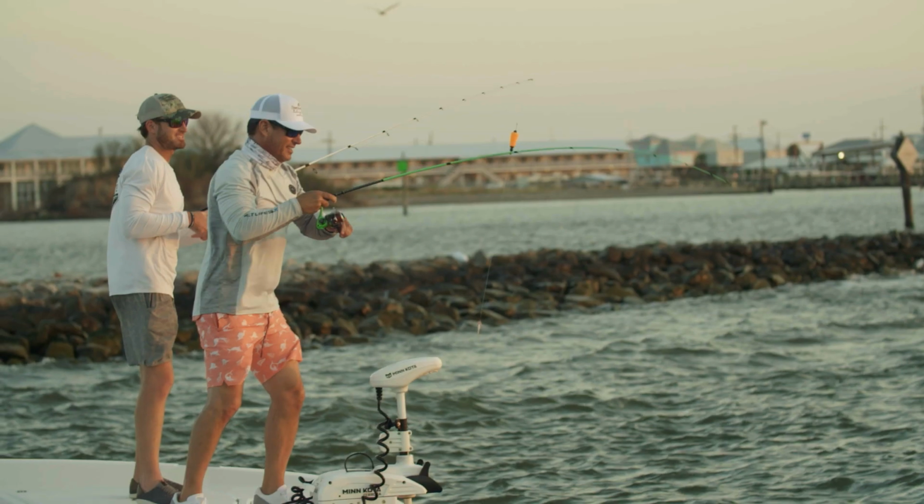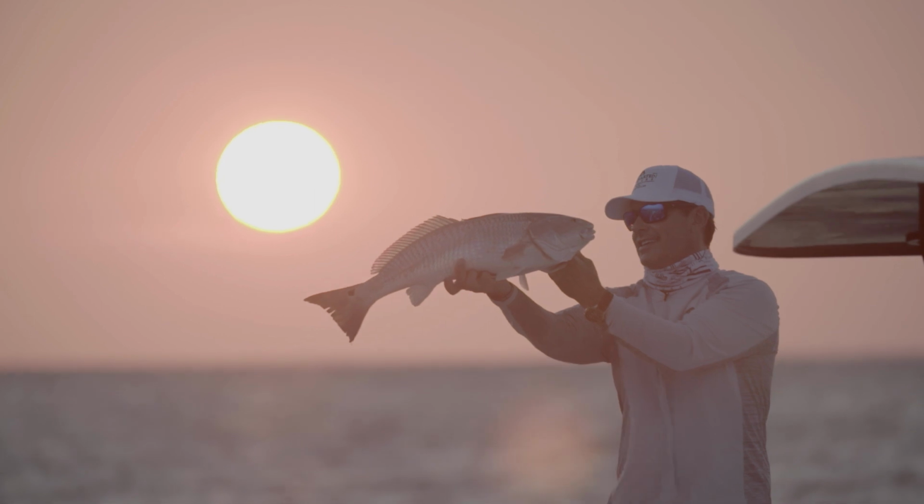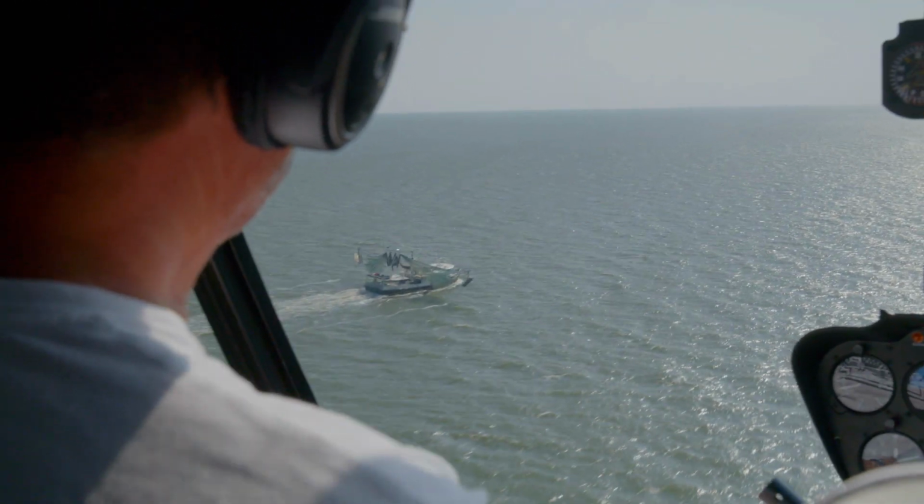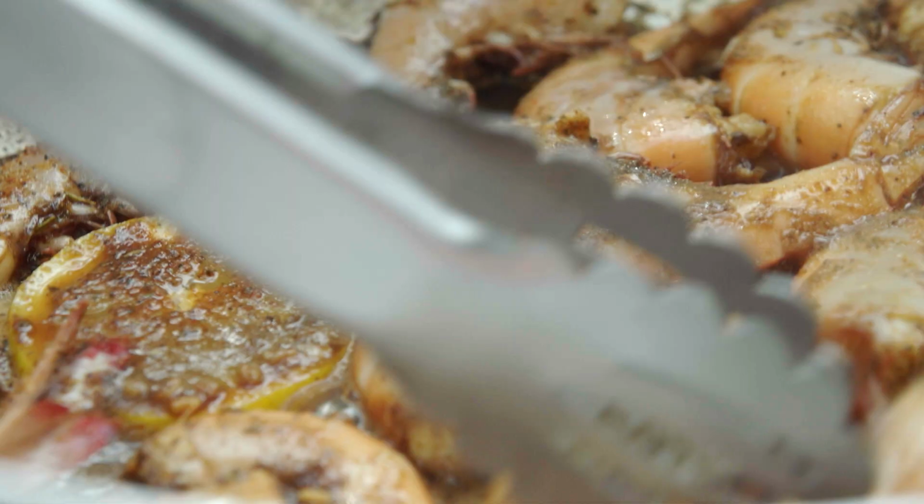We continue our fishing adventure off the coast of Grand Isle, Louisiana. I would say this has got to be one of the best fishing spots in the world, huh? Absolutely.